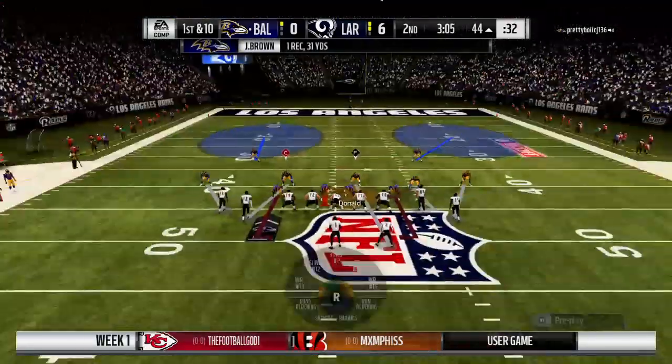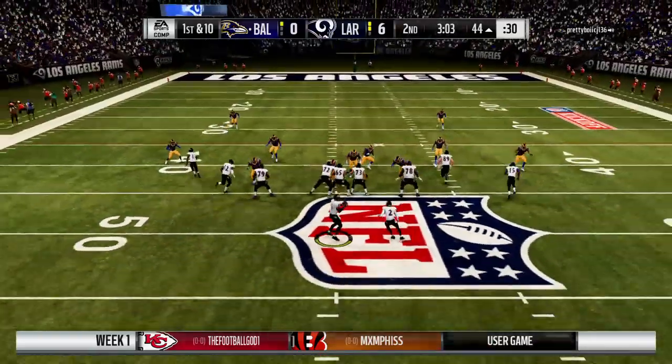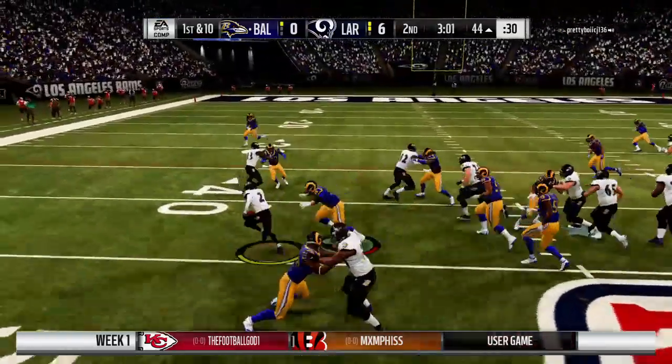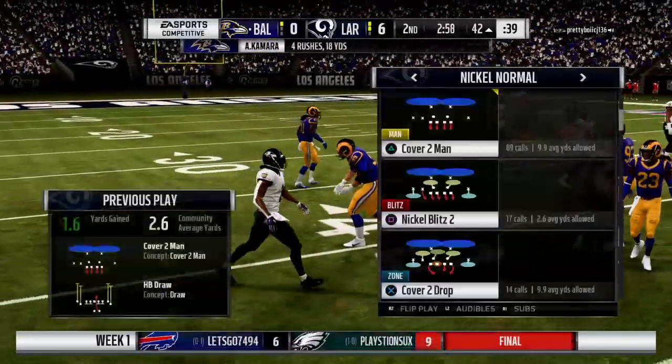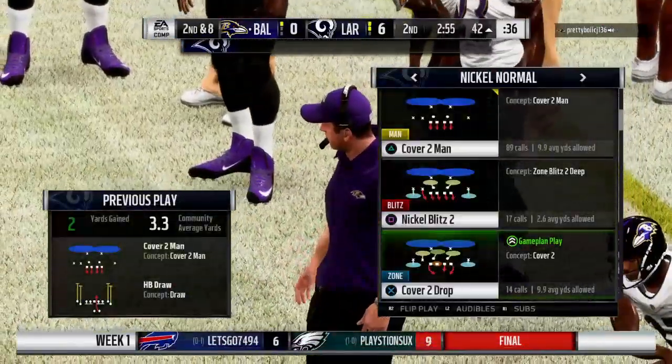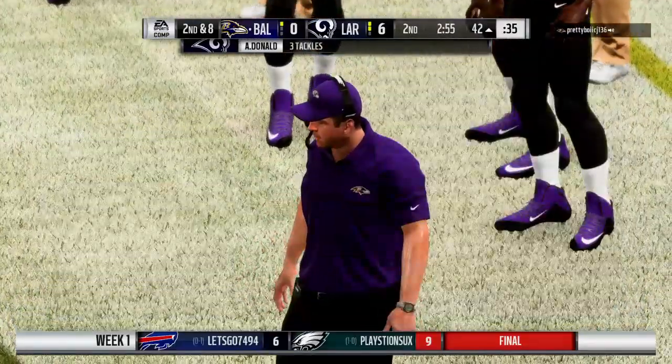Well, partner, I'm not sure how this drive's going to end, but how about the way they flip field position there? A nice attacking play that picked up a heck of a chunk of yardage. And he'll be brought down at about the 42. On the stop was Aaron Donald.